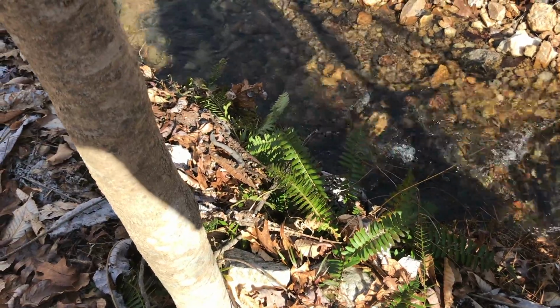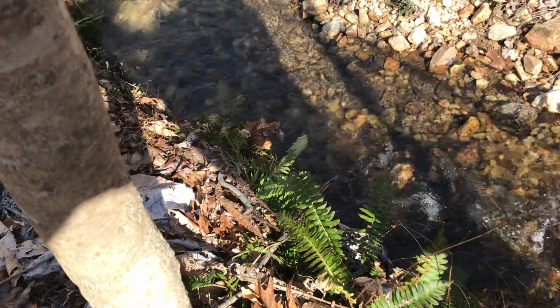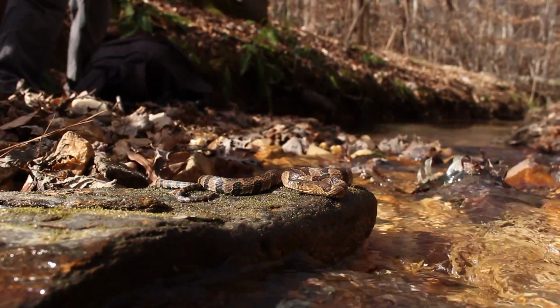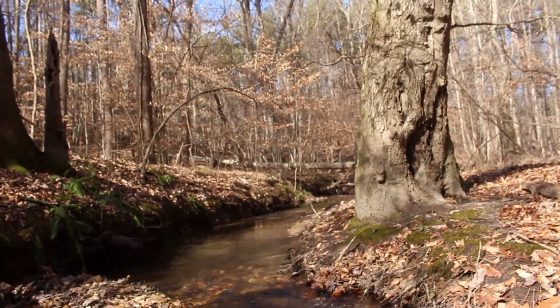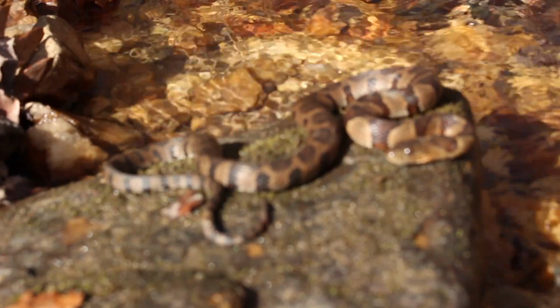Alright guys, there's our second snake of the day. Richard just spotted this Midland water snake sitting here basking. But there's an in-situ, we're going to grab him for some better pictures and video. Alright, we're going to take a couple more pictures of this guy and put him back on his bank.